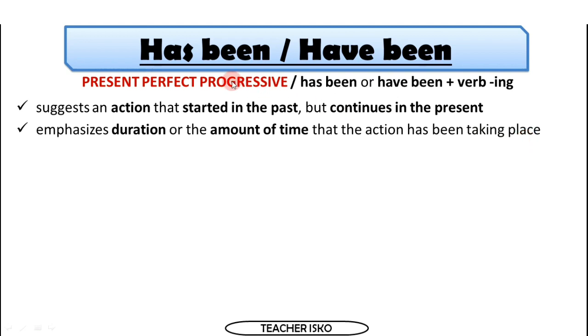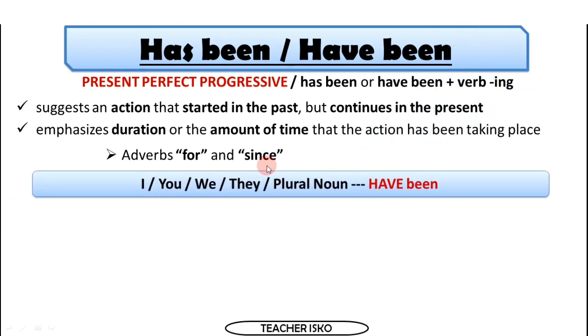Present perfect progressive, or tinatawag din natin ito na present perfect continuous tense. Continuous kasi nagpapatuloy yung action, kaya sa ating pangungusap, may makikita tayo na duration or amount of time kung kailan nagpapatuloy or nagpatuloy yung action. And most commonly, we use the adverbs for and since to show the duration or yung haba ng panahon na nangyayari yung action. Next, na pag-uusapan naman natin ay kung saan specifically ginagamit ang have been at has been.